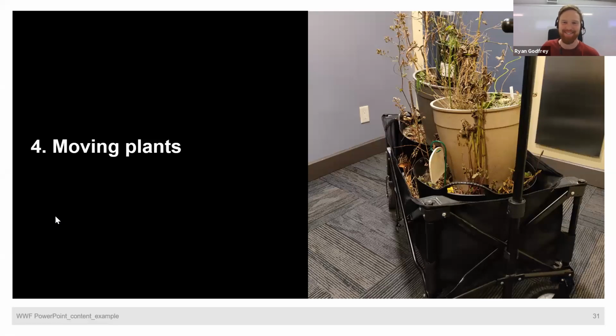This is me. This is my way of moving plants with a wagon. So this is not the typical way of moving plants, but last year I decided to transplant some of my container garden species from my balcony into my community garden plot. And so I actually physically moved them in this way, which is not the normal way to do it, but I thought it'd be fun to share that.